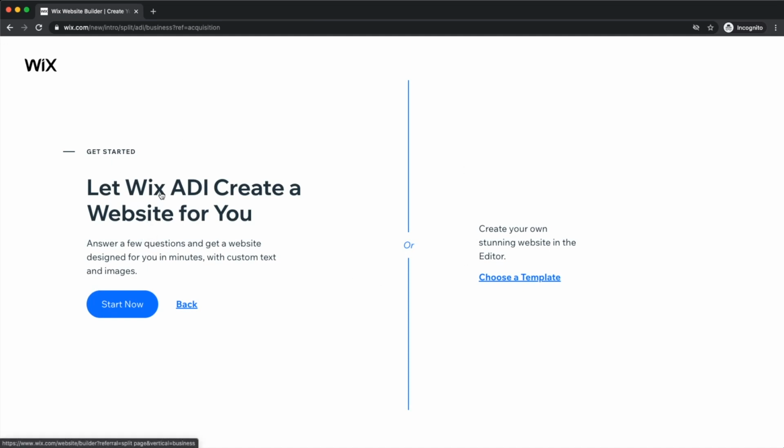Now here in the next step, what you can do is choose the ADI website creator, which is basically artificial intelligence creating your website. All you have to do is type in a couple of answers to some questions about your site, upload your logo and all that kind of stuff, and then Wix will create a site for you. Now what we're going to do in this video is create our own site so that we have full control over what we are creating.